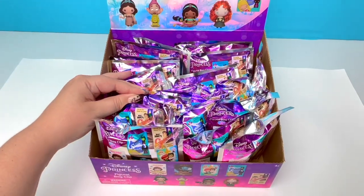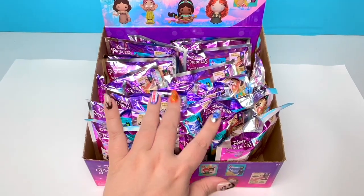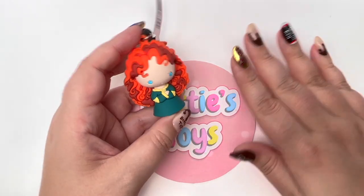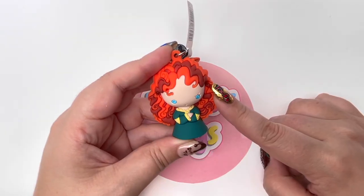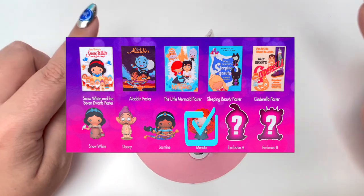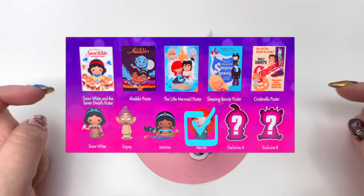I cannot wait any longer to unbox these. All right, you guys, less chatter, more opening. Let's do this. So I found Merida in my last unboxing. I unboxed 50 blind bags. It was amazing. But since we already found her, let's go ahead and check her off our collector's guide. My goal for this video is that every single one of these pieces is checked off, especially those posters.